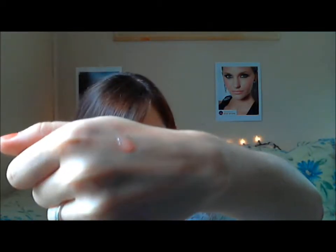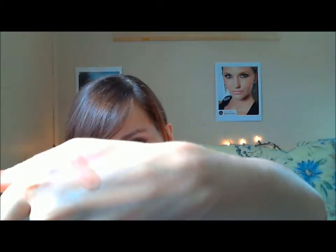So I don't know if you guys can see that, but it's pretty sheer. So it's just a very faint pink color. It's nothing crazy. And it feels really nice on your lips. It doesn't feel sticky, it doesn't feel too gooey. I mean, it has a little bit of stickiness, obviously, because glosses usually do, but it's not anything crazy. It becomes very creamy on your lips, and definitely feels like it could moisturize, so that's good.